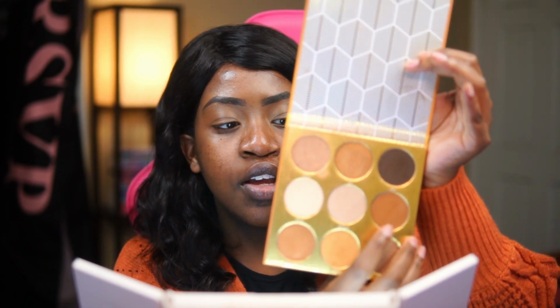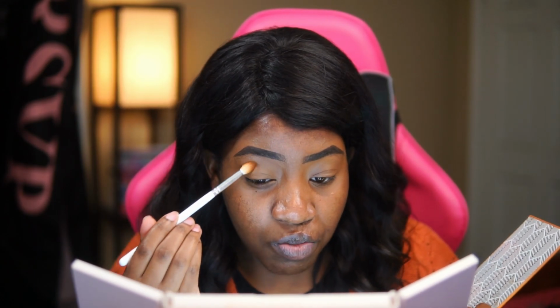It's not a perfect match, of course, but I think we're going to do this color right here. This is the Warrior palette by Juvia's Place, by the way. We're going to get a nice eyeshadow brush, so you guys can see, and we're just going to put that all over the lid. It's also nice that this color is a little bit lighter than my skin tone, so that it will brighten up the eyelid and just awaken everything.